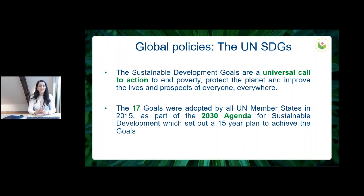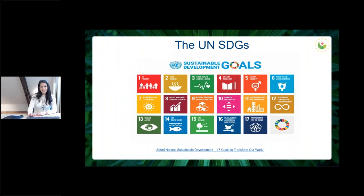They were called by the United Nations and they were put in the 2030 agenda. What is this agenda? It's very simply a set of goals that all the countries in the United Nations agreed upon so that we can achieve sustainable development in a 15 years plan, which is very, very ambitious, but it's a start. So here you have a link to the dedicated page of the SDG. It's very interesting, it's very explicative. If you want to have a look, I really advise you to check it out.